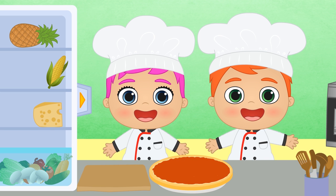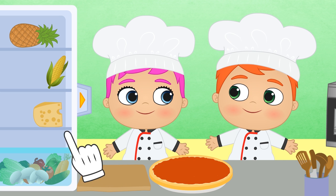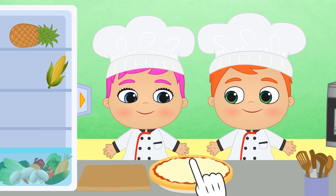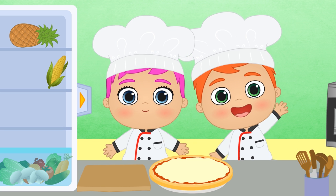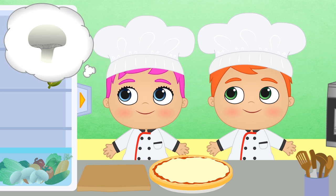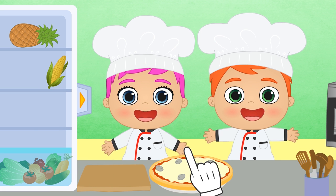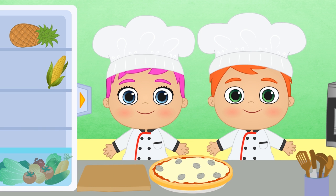And now, the other basic ingredient. Well done, Alex. You got it right away. And now we have to pick the toppings. Calm down. One by one. All right, Lily. What topping would you like? Mushrooms. So yummy. Good idea. What about you, Alex? What topping would you like?